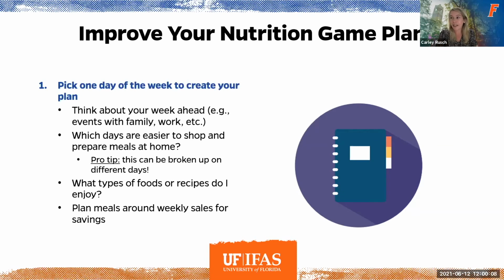Everyone has different lifestyles, different family sizes. So this is something that you might have to do some trial and error with and see which works best for you. Now, I want you to think about what types of foods and recipes you enjoy. And then you can plan your meals around weekly sales for a budget-friendly option too.